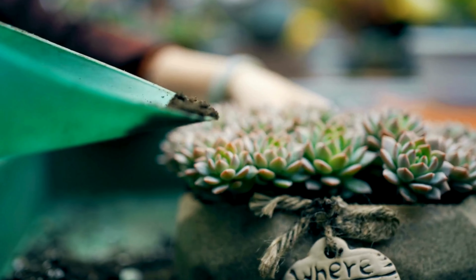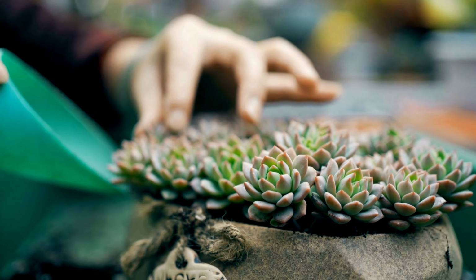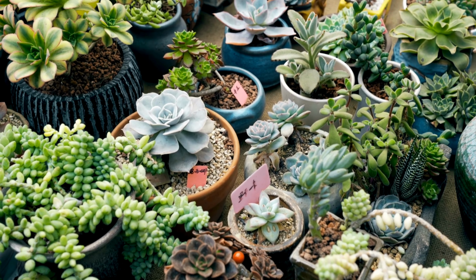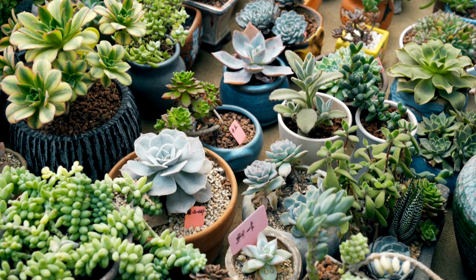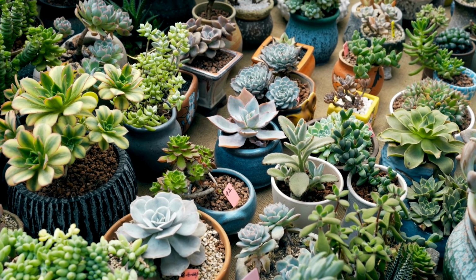You do not need a green thumb here, just bright light and the patience to let them do their quiet magic. If you love weird plants that make guests ask is that real, you are in the right place. Let us jump into the top 11 stone lookalike succulents that turn pebbles into pure plant art.